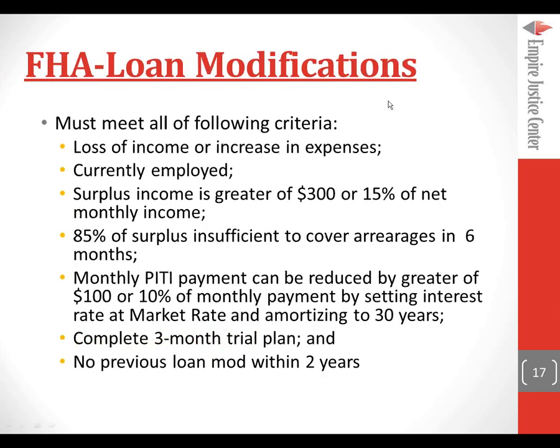So you can see here the criteria that a homeowner must meet in order to qualify for an FHA loan mod. The first is the loss of income or an increase in expenses. That is very simply that they have to show a hardship, which is the same as really under any of the programs we've talked about today or in previous webinars. Currently employed: if the homeowner is not currently employed, then they'd be looking at a special forbearance agreement. Obviously, they wouldn't have income at that point, so that's important. Surplus income greater of $300 or 15% of net monthly income. What that means is that the homeowner has some sort of cushion in their budget. That's going to be a big one. We're going to talk about that again when it comes to the FHA HAMP world.